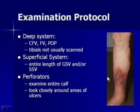Again, here's a patient with a venous stasis ulcer, and you can see the marked pigmentation and the varicosities in their leg. Now, a complete protocol will involve all three areas.